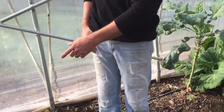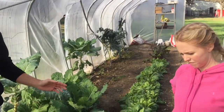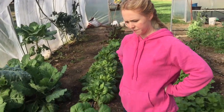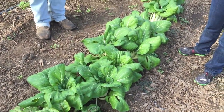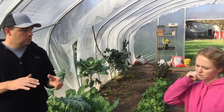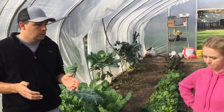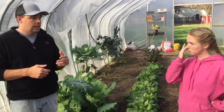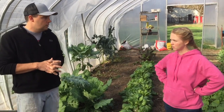Weeds pop up in here. I try to do my best to keep them down, but they're very manageable. And there's a lot of wood chips. You see a lot of wood chips in here because several years ago I tried the Back to Eden garden. Didn't work at all. I failed miserably, mostly because fire ants were the biggest problem. And I couldn't keep enough nitrogen to my plants. All the wood just sucked so much nitrogen out.